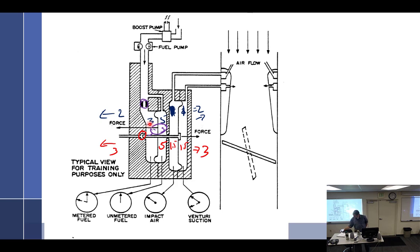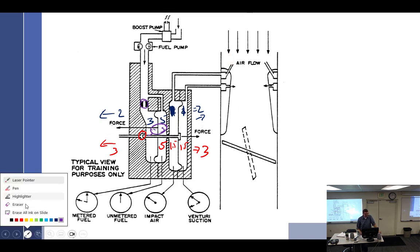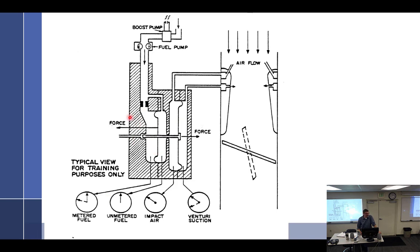That's fine. What happens if the impact tube got plugged? Impact tube is plugged. What happens? Air metering force does what? Goes down, so it closes the poppet. And fuel metering force would remain the same, go up? Think it through now. It would go down. You still have 5 psi unmetered, but your metered would go down to 4. Because your poppet valve is closing, so your fuel metering force would go down.